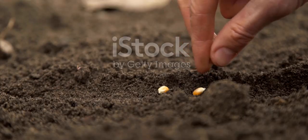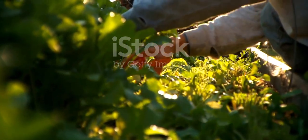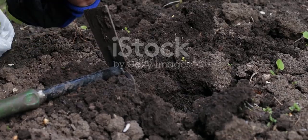The planting window is opening. Fast region by region checklist. Get delicious harvests rolling now. Plant now checklist. East Coast first.